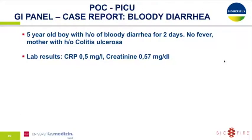The next case I would like to show you is another child with bloody diarrhea. As I said, not so common, but here and there we see that. This child is a 5-year-old boy with a history of bloody diarrhea for 2 days. He was hospitalized due to this clinical finding. The general clinical condition was significantly better than, for example, with the children that we see with hemolytic uremic syndrome. Still, if a child has these kinds of symptoms, we always suspect HUS, but the lab values didn't indicate that this was the case.